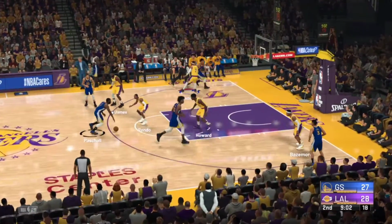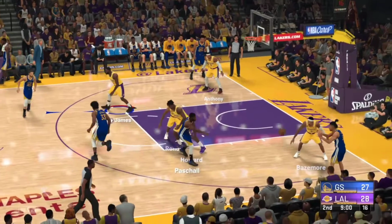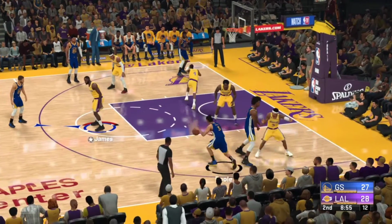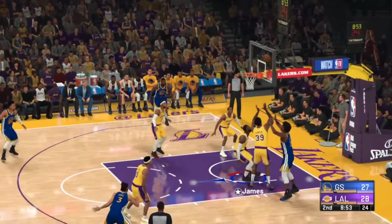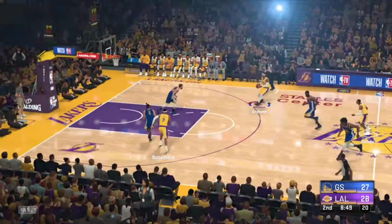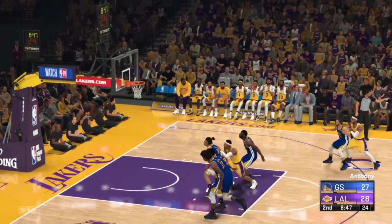And because of the versatility, Pascal is a guy you can kind of plug into almost any lineup. Has just enough length, and strength and skill in shooting. Doesn't stand out in one area, but as a whole, he's a difference maker at both ends.